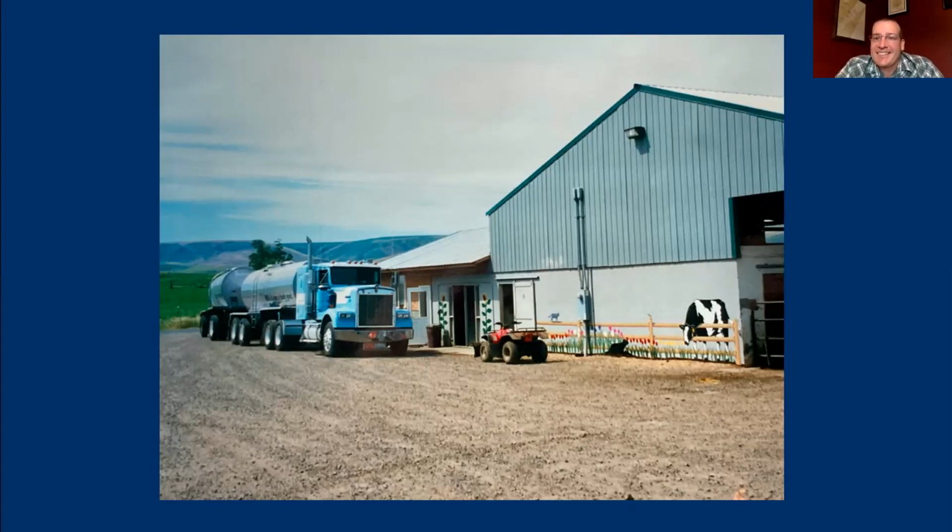All right, and we got a couple of people asking, how many gallons were the tanks or the trailers? Oh yeah, that's a great question. So that little tiny milk tanker that was my family's first tanker, that black and white one, was probably about a 1,500 gallon tanker. And I mean, you think about how many milk cans that one tanker replaced. That's a huge labor saver.